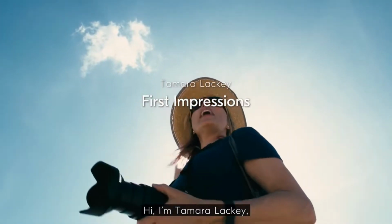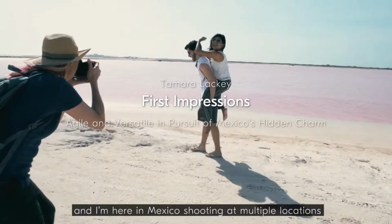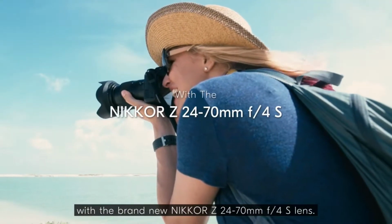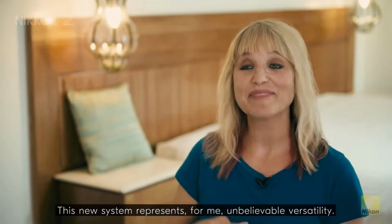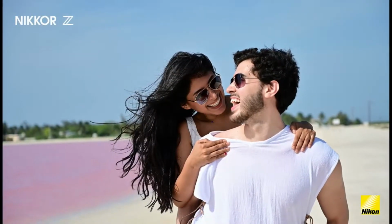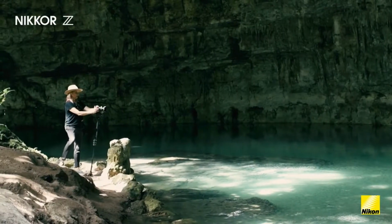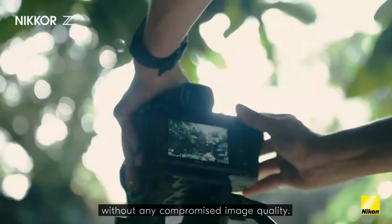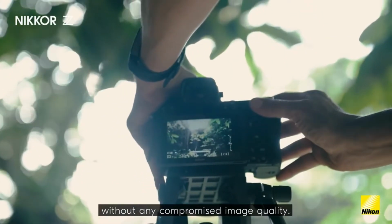Hi, I'm Tamara Lackey, and I'm here in Mexico shooting at multiple locations with the brand new Nikkor Z 24-70 f/4 lens. This new system represents for me unbelievable versatility. This new system minimizes my gear kit significantly without any compromise to image quality.